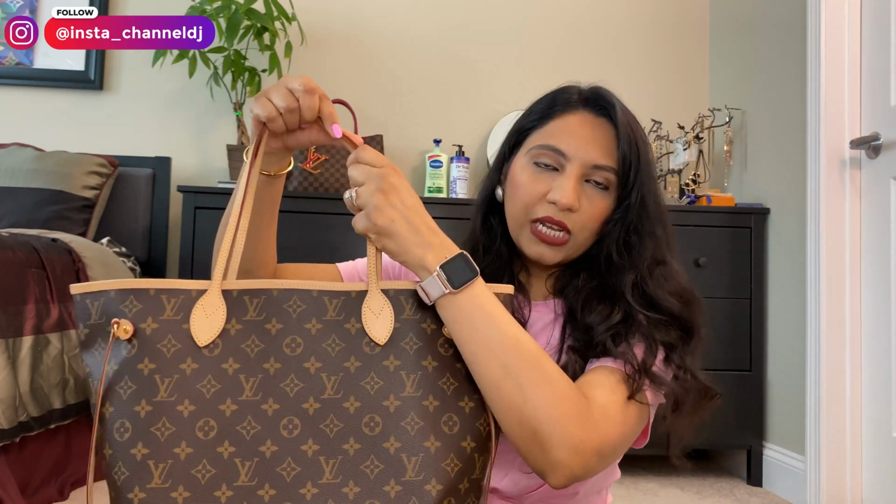And as we all know, the monogram Neverfull does come with a pochette, which is raw leather. It does tend to stain with oils from the hands as well as water, things like that. And obviously there are times when it's raining outside, I can't take this with me, and that is when I tend to use this other tote, which I am going to show you.